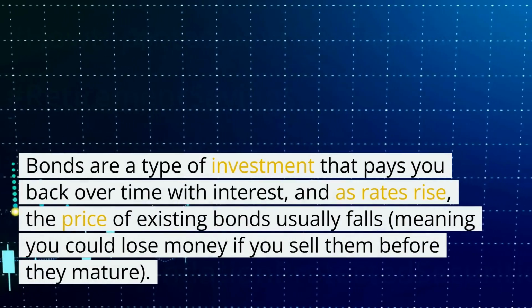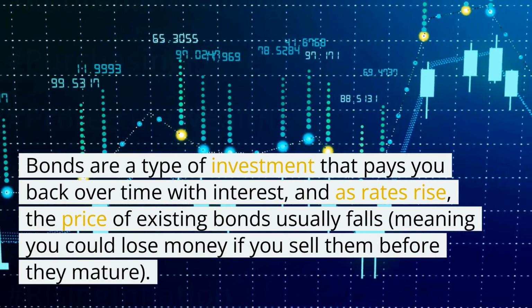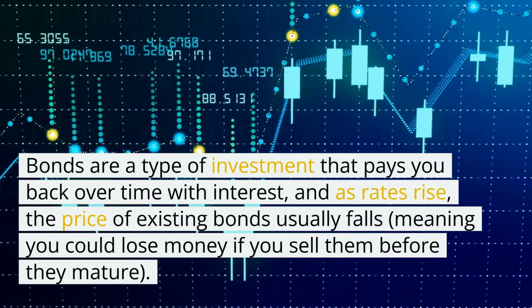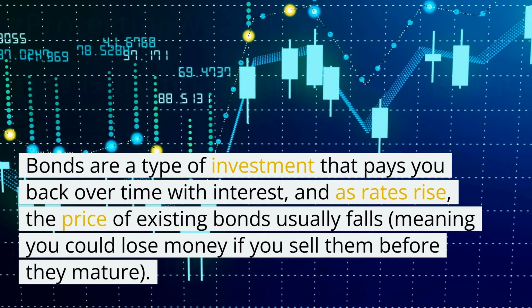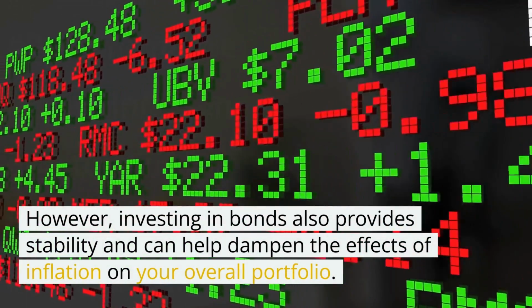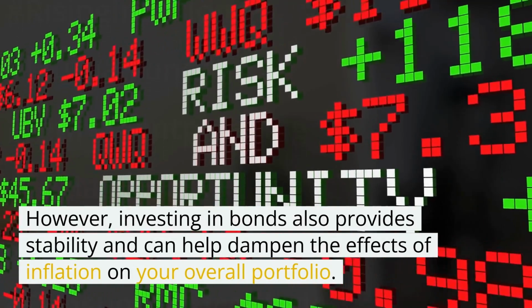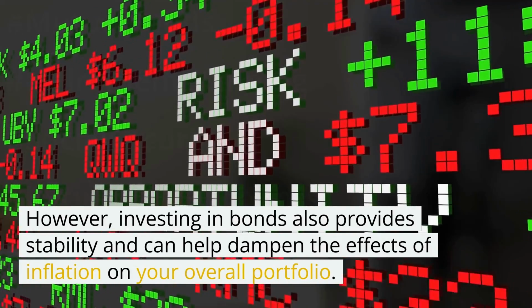Bonds are a type of investment that pays you back over time with interest, and as rates rise, the price of existing bonds usually falls, meaning you could lose money if you sell them before they mature. However, investing in bonds also provides stability and can help dampen the effects of inflation on your overall portfolio.